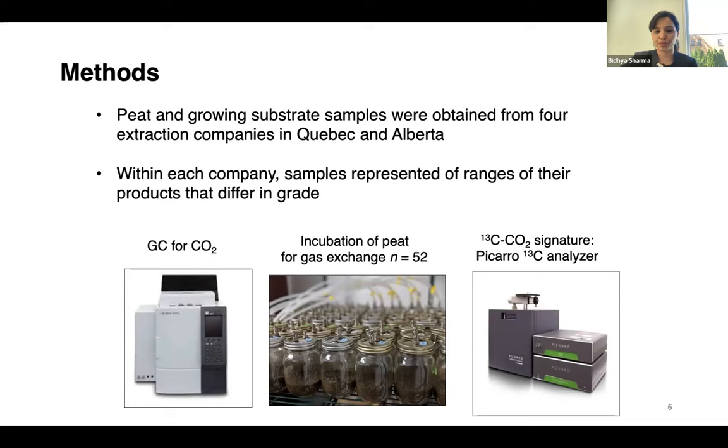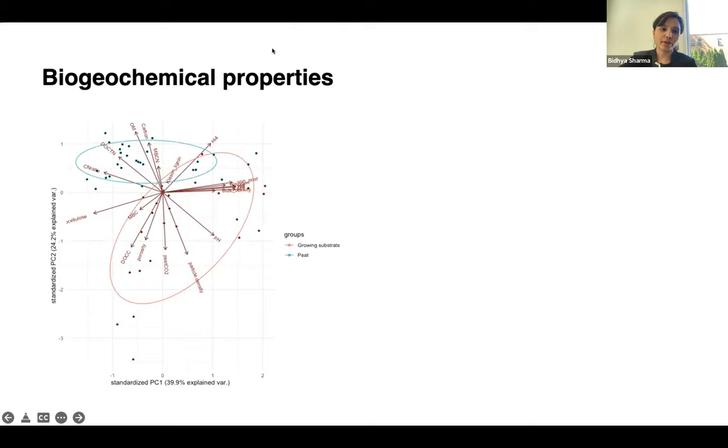So coming to the results, here we have all the biogeochemical properties that were measured in this PCA. It's a lot of things, but the key takeaway message I want to point out here is a clear separation in most of the biogeochemical properties between peat and growing substrate. Another thing I want to point out is the variability. All our peat samples are less variable in their properties, whereas growing substrate has a large variability, potentially because it's four different companies, and each product line has very different properties at the end.